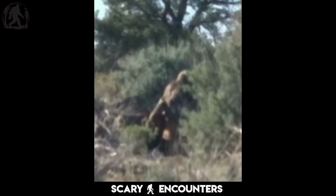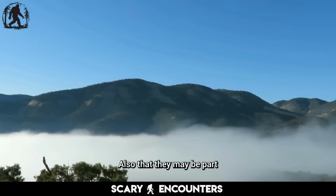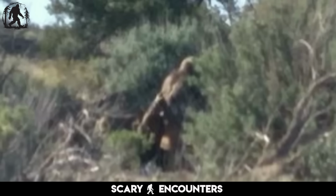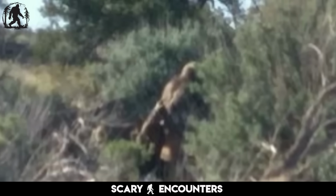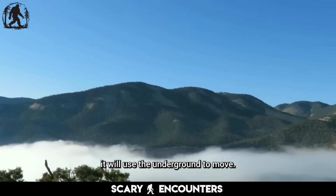As the investigation continues, reports of another creature emerge. Her elder said the natives used to hunt them. Also, that they may be part of a shape-shifting community, the reason no one has ever really seen them. They are also often referred to as the Mogollon Monster. People describe it as standing 7 feet tall, weighing close to 400 pounds, and if a shape-shifting animal, it will use the underground to move.